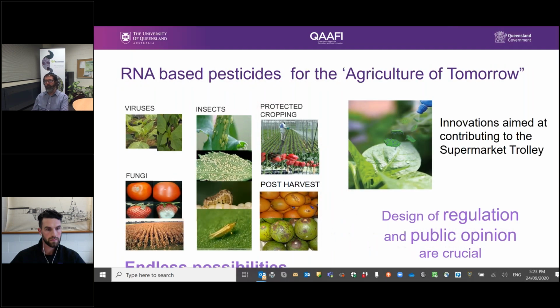And as I say, for agriculture of tomorrow, it has endless possibilities, whether it is protected cropping, where it is very important that you control your maximum residue limits. MRLs is a big issue with export produce. Europe is almost trying to move towards chemical-free agriculture. So these are the kind of innovations that can help.